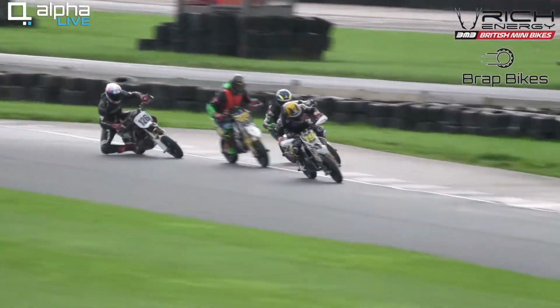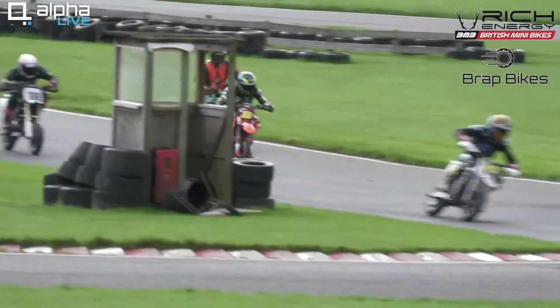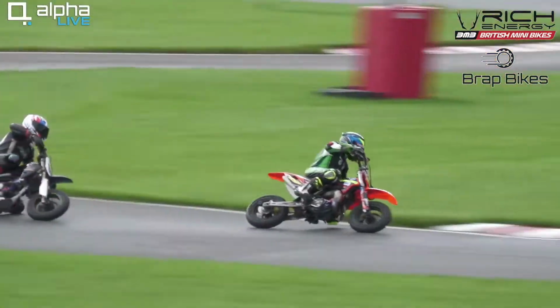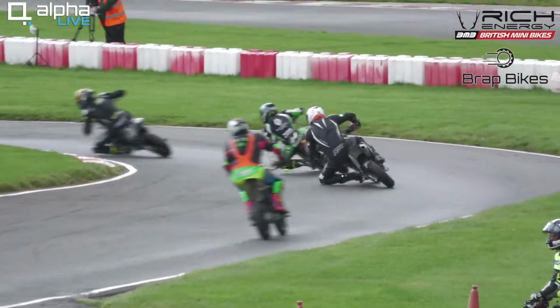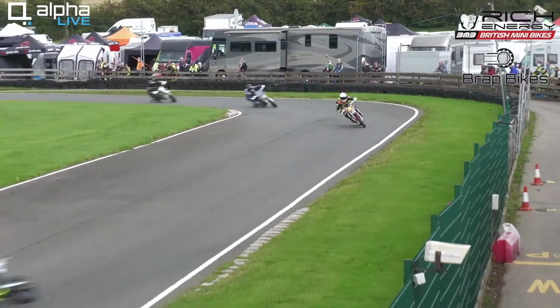Caught off on the back marker there. That was close. Far too close. So that, if anything now, has actually benefited Bednarek, as he pulls away a bike length there. Gets a better drive out of Ashby.